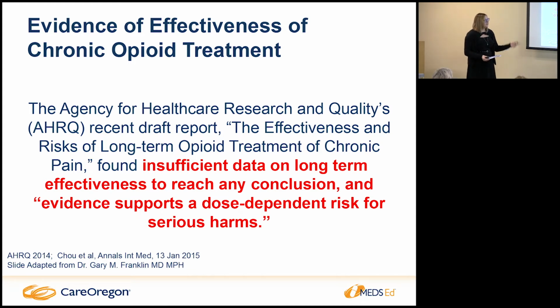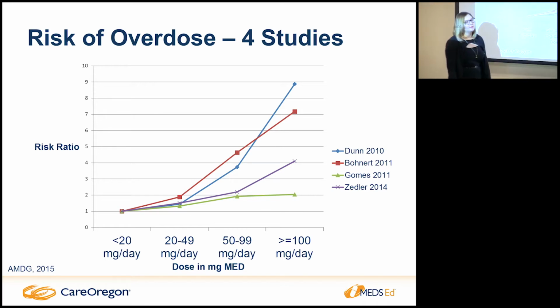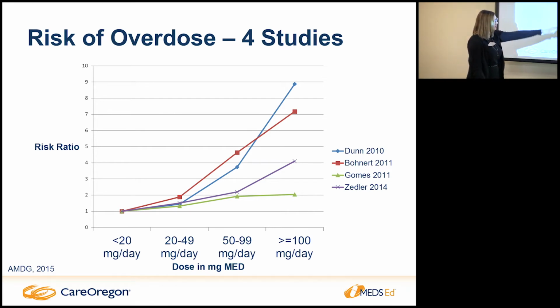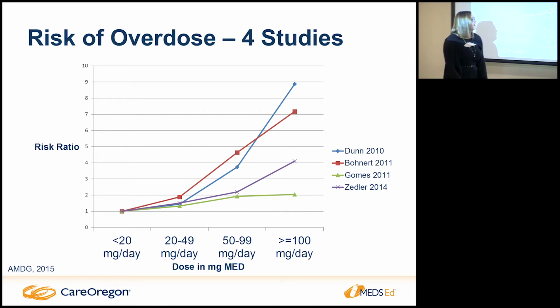We've also had the CDC release guidelines this year, and the Academy of Neurology also independently reviewed the research and agrees that there is insufficient evidence for effectiveness. But what we have found evidence for is that there is a dose-dependent relation with serious harms and overdose with these chronic opioids. This graph shows us what that dose-dependent relationship looks like. Here we have the dose in milligrams of MED, and what we see when we get beyond 50 milligrams per day MED is that our risk of overdose doubles. This was 4 different studies that showed that. This one showed double, but it can be even as high as 4 times the risk of overdose.